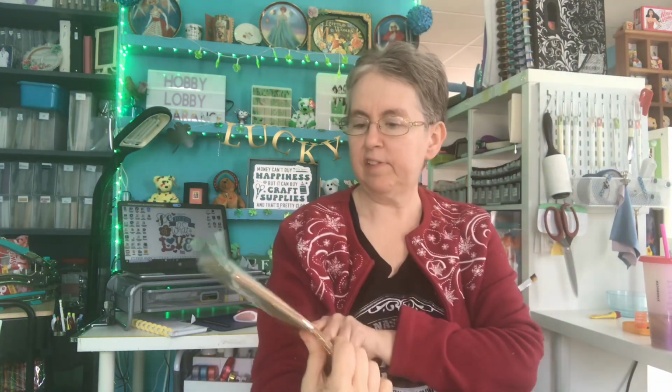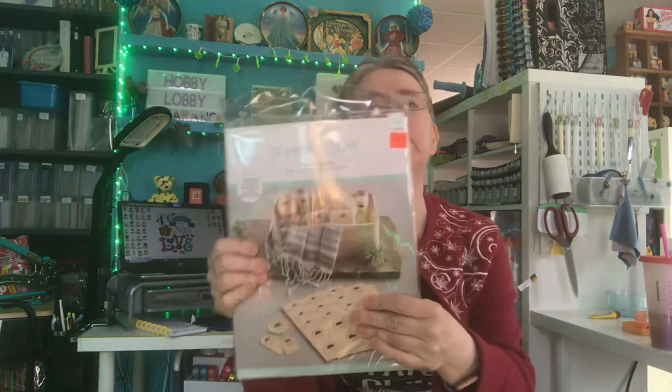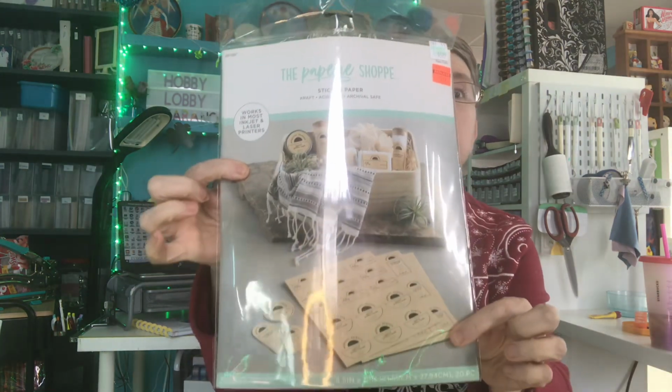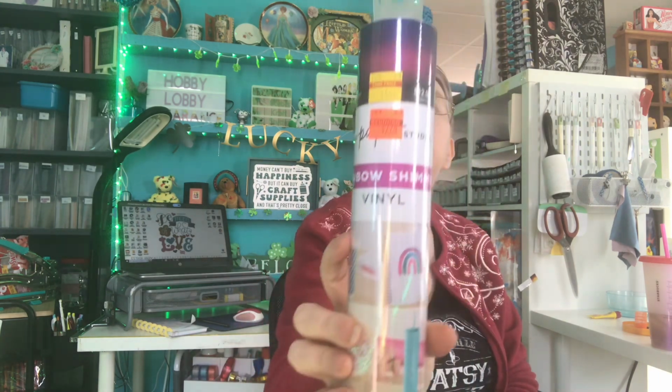They had this sticker paper for 99 cents, which is more than 75% off, because this is marked $6.99, but it was marked down to 99 cents. So I went ahead and picked it up. I do a lot of sticker things. I was looking for the little wobblers. This store had not marked those down yet. They seemed like they had marked everything else down that I'd seen, but I picked up this rainbow shimmer vinyl.